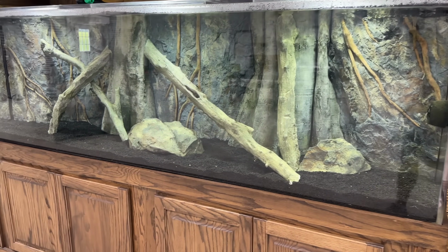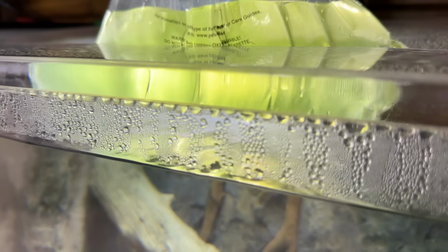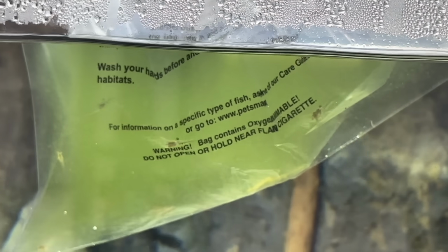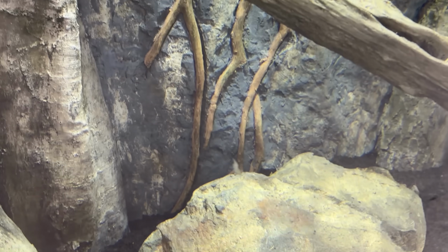So now let's head over to the aquarium, and the first thing I want to do is acclimate them because I'm sure that water temperature outside is much warmer than this aquarium water. But there's a good look at them. You can see it's a variety of sizes. And after about 15 minutes, it's time to drop them in, and this little guy is headed straight for the bottom.